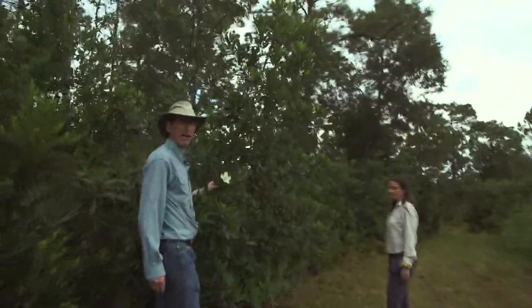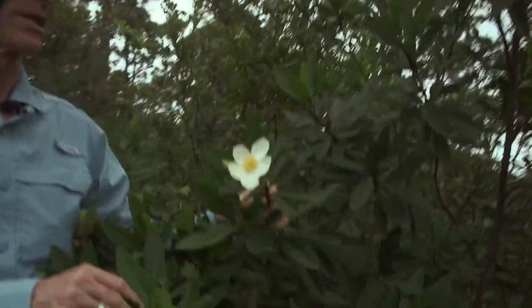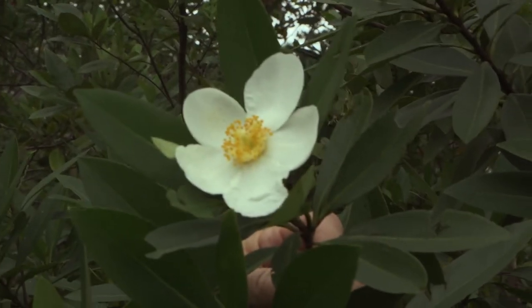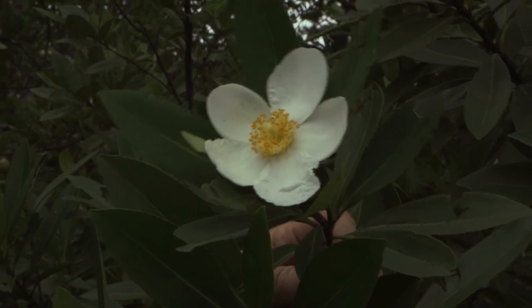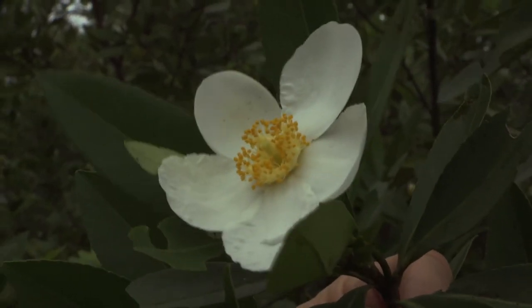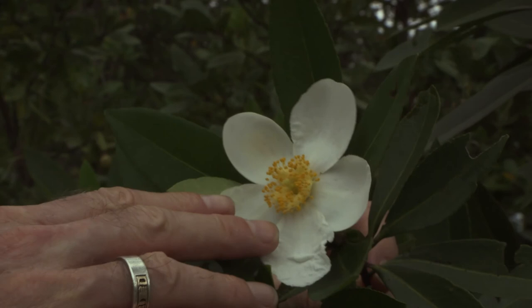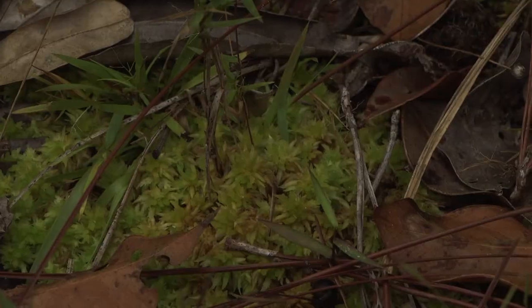There's a loblolly bay flower. So that's one of the two different kinds of bays that kind of dominate this area. Beautiful flower. The loblolly bay is actually Gordonia. So it's actually in the tea family, same family as camellias, whereas the sweet bay is a magnolia. So even though they're both called bays, they're actually in different plant families, but they have similar white flowers. Very cool. There's a bunch of sphagnum moss there, look at that.